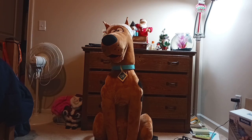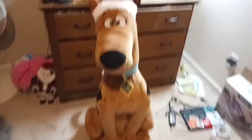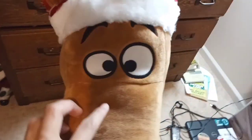So I'll go ahead and give you guys a close-up of Scooby. As you can see, he is very cute. I really love his whole look, in my opinion. I'm going to go ahead and switch him off center mode real quick.